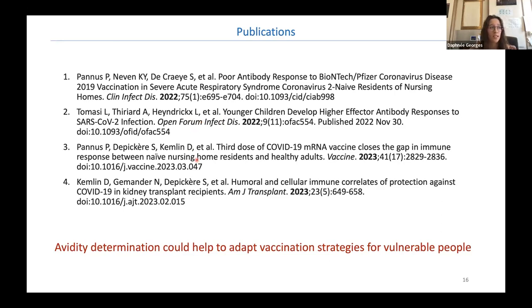The third study is the next part of the first one and concerns the evolution of the immune response after the third vaccine dose.